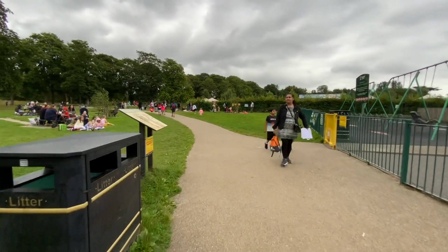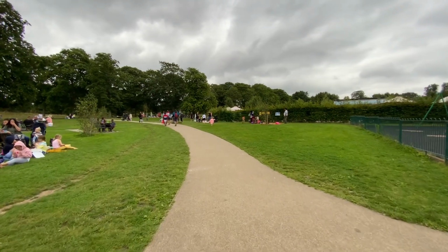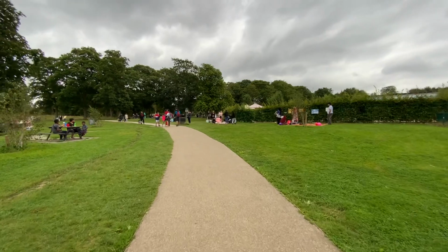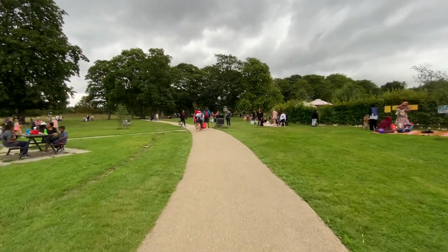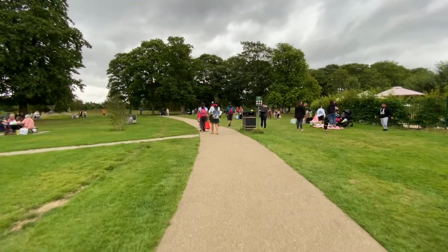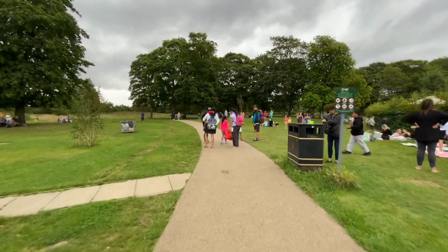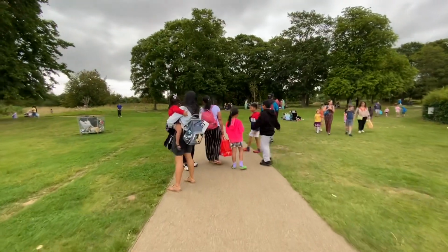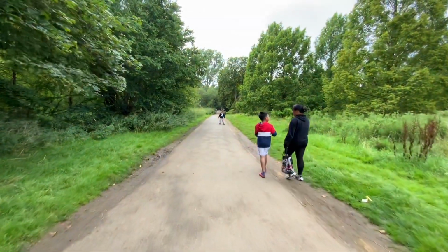For those who are planning to visit the place, you can get here by taking the train. It's only 0.8 miles from Watford Junction Station, 1 mile from Watford High Street Overground Station, and 100 meters from Watford Underground Station. And if you would like to go by bus, the 352 bus stops outside the Watford Metropolitan Line Station, which is 300 meters from the park entrance.